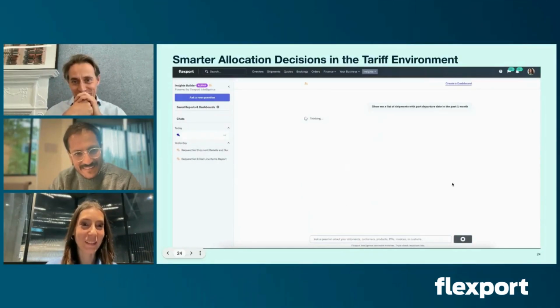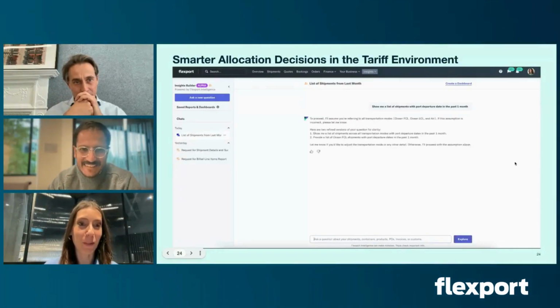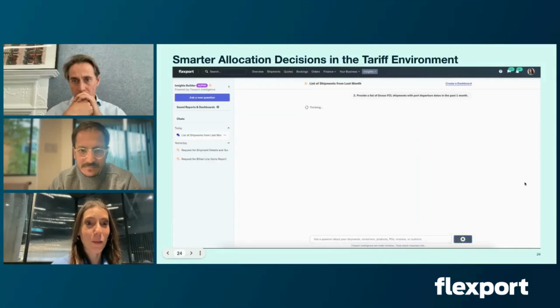Yeah, exactly. There are quite some valuable savings, and there are dedicated team members who pull this reporting and spend all of their day trying to understand where the allocations sit. So we really want to give that time back to the team members and let them focus on the strategic decisions instead.